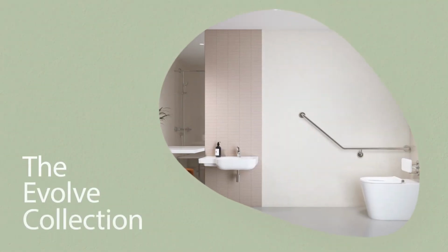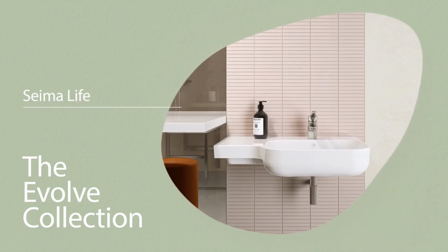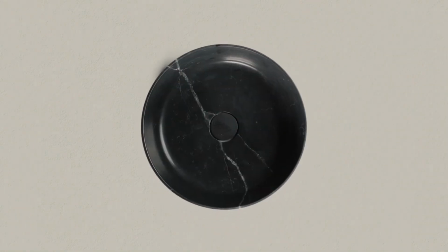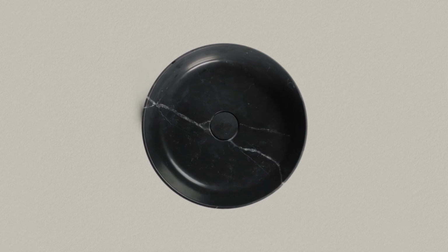The Evolve Collection is a departure from the ordinary and the discovery of originality and imagination. The Seima Collections offer a unique perspective into our passion for design, innovation, and pursuit of long-lasting products.